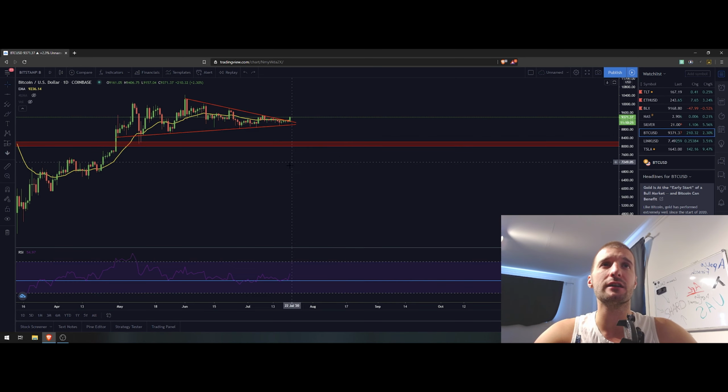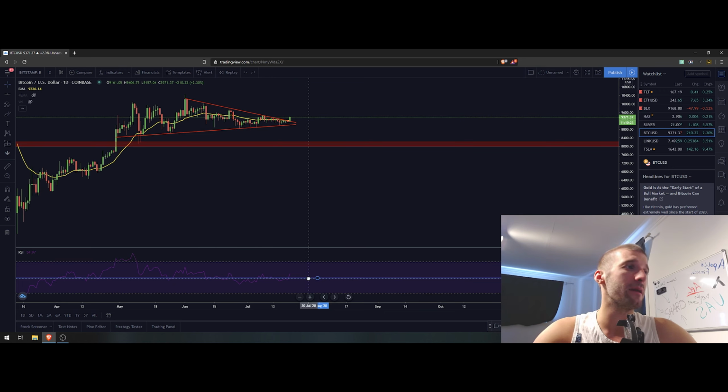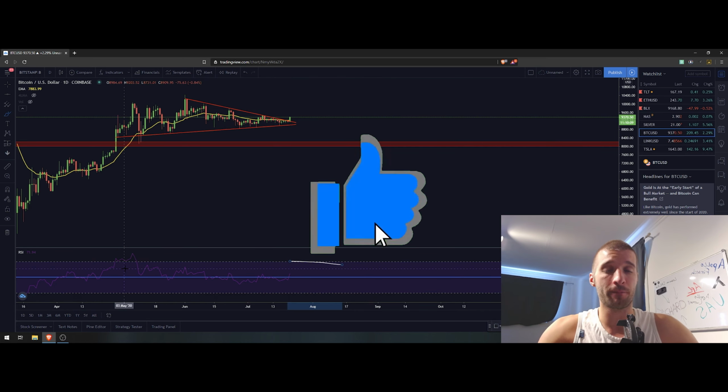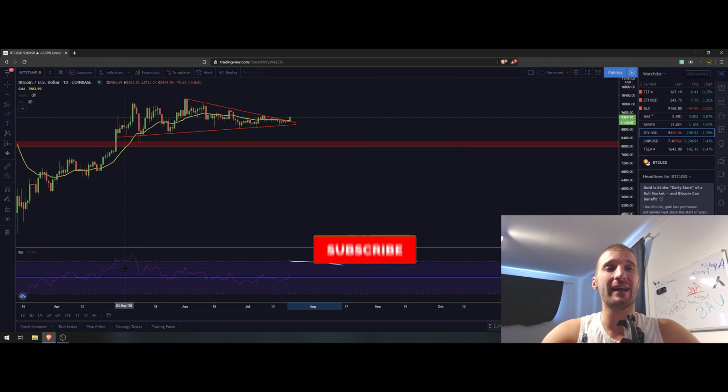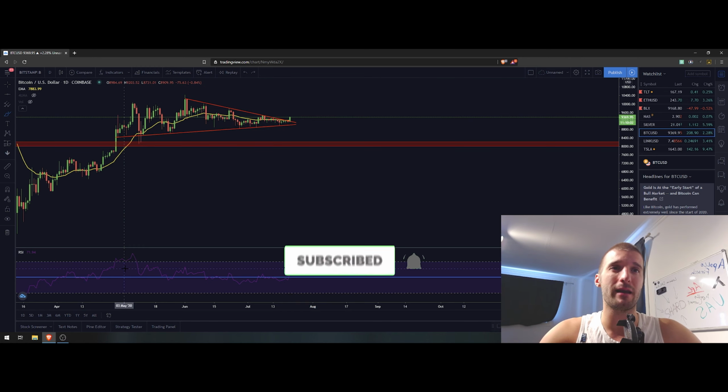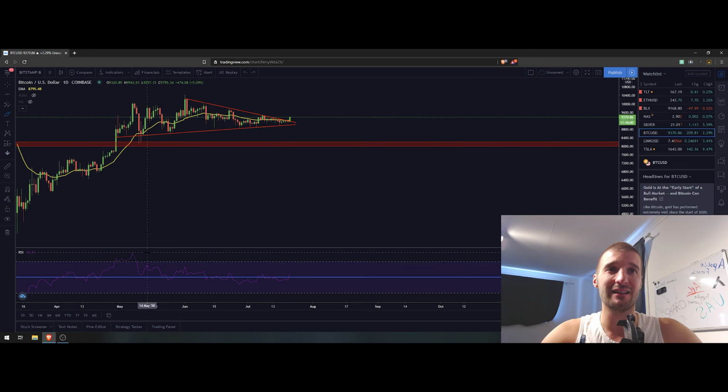So for now, observe these levels over here, because they will give you a good perspective of where the Bitcoin price is right now. If we are of course above the level of 70 over here, we are in the overbought zone. That would mean that we should expect some correction. But if we enter the bull market, that indicator is not so precise, because many times Bitcoin does not listen to the indicators when they are overextended.